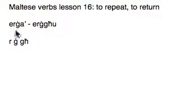So let's do that again. Nerja, terja, yerja, terja.